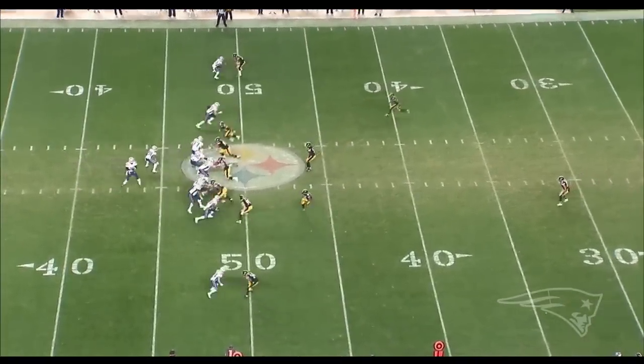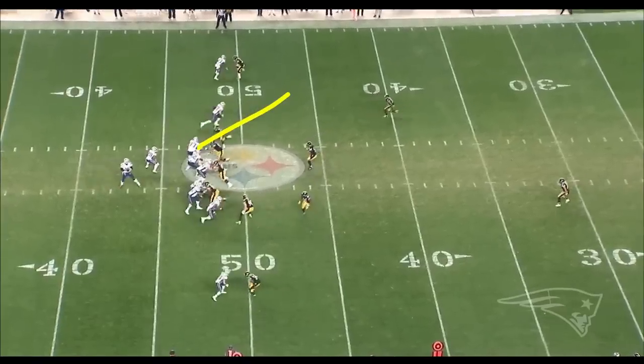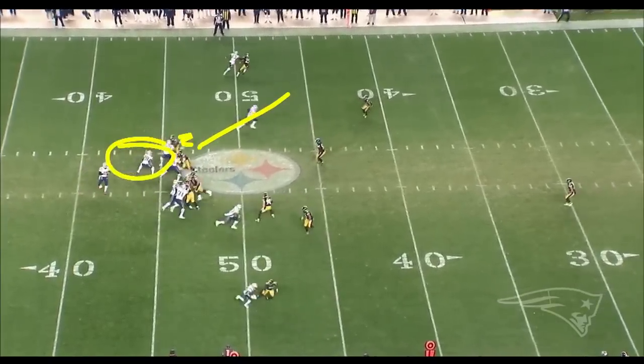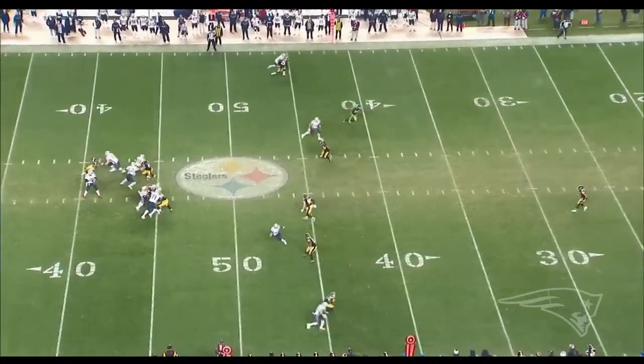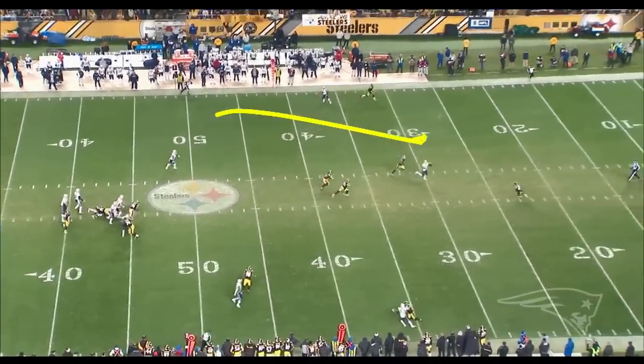Good pickup by the offensive line. So this is the nickel blitzer. Solder has him. Tooney blocks the end. So we have good protection here. And again, with the zone coverage, it just allows Rob to get into the seam here.